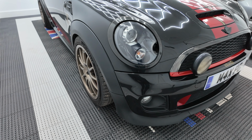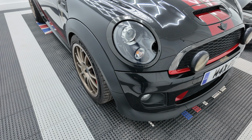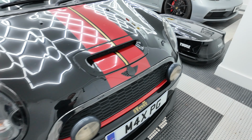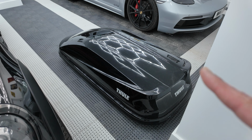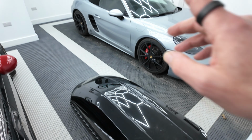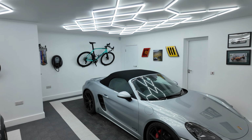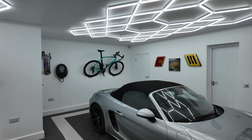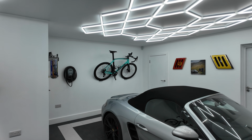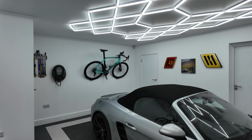So first off, Ruby Roadster in this space just here. She fits absolutely beautifully. This roof box won't live here forever, but at the moment, the main garage door store, which is the one in the right-hand corner, is still a bit of a mess. We still need to tidy stuff up. There's a lot of things like cans of paint and those types of things we're still using.